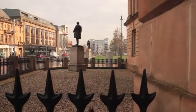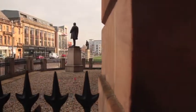And this started a process which continued until after the First World War of clearing away buildings that obstructed the openness of the town centre. It's all part of a wonderful concept of what a town centre should be.